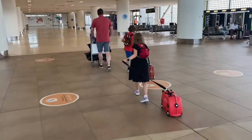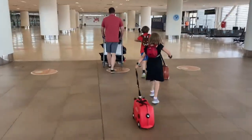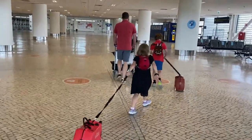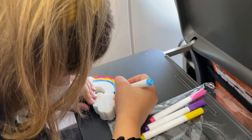These trunkies are ideal. Not only can they pull them like they're doing here and look after them, give them a job for looking after something, but they can also sit on them and be pulled when they're a little bit younger.